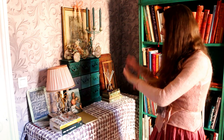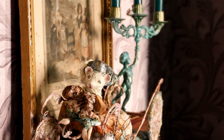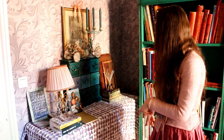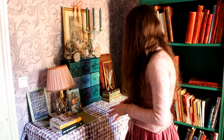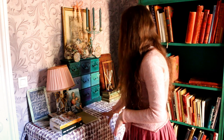So this corner is a bit different than it used to be. I added here the table I had in my entrance hall, and I think it works much better. I can put things on it. I added my little drawers. So it's mainly things like books, things I'm listening to, reading, and they will probably very soon have a lot of things in progress here.